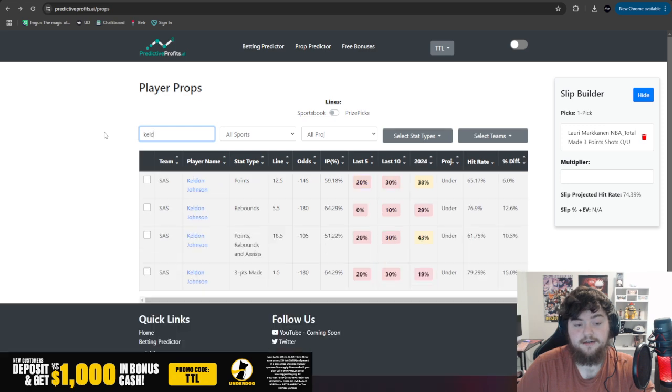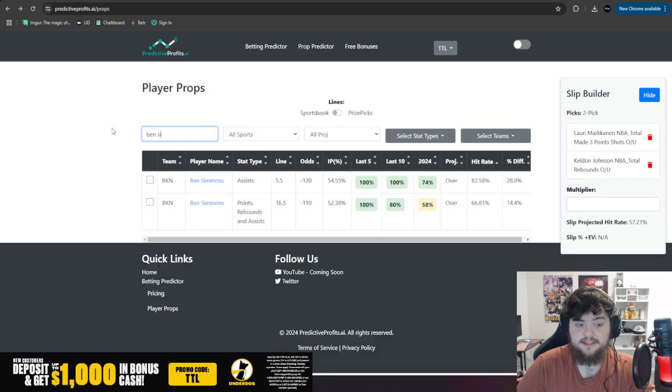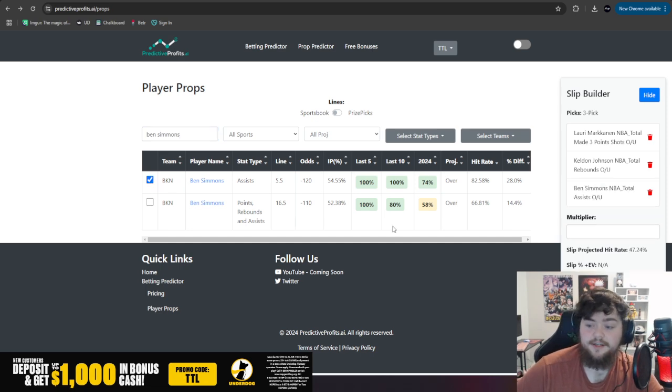We can add in Keldon Johnson. And then we can add in Ben Simmons. And this is giving us a total of a 47% chance of hitting this 3-pick. And it was a 6.9x over on Underdog with the 60% boost. So our positive EV percentage is 225% positive EV on this slip.